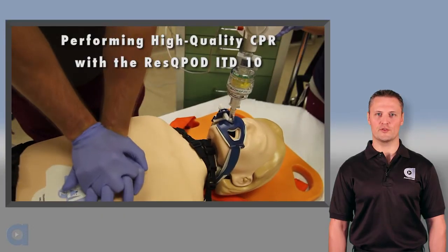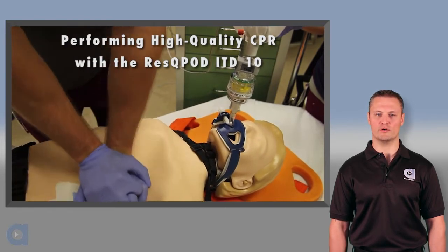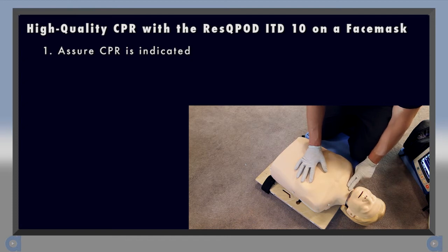Now that you understand how the ResQPOD works to enhance perfusion during CPR, let's take a look at how to use it in conjunction with high-quality conventional CPR. Begin by assuring that the patient is pulseless and that CPR is indicated. You okay? Checking pulse. No pulse, starting CPR.